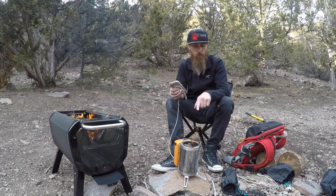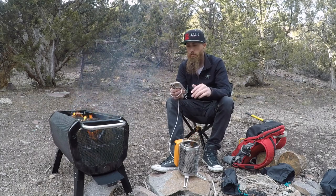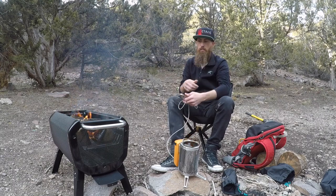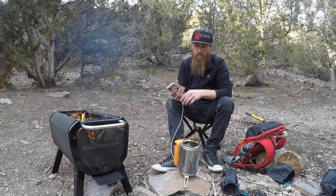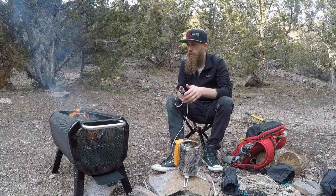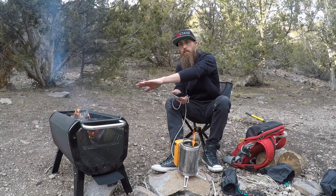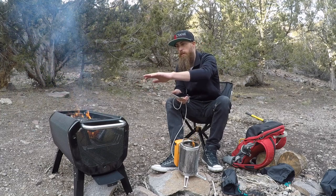So far I'm impressed with this, but like I said, I don't know that I'm going to actively use it as a cooking device. I also use a Jetboil stove, and that works really well. It uses the isobutane canisters, which last a decent while. And of course, there is a grill attachment for this. I didn't bring it. You can put it on top.